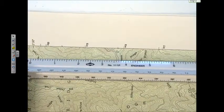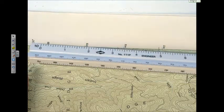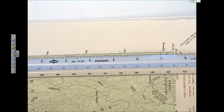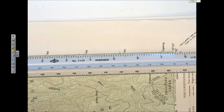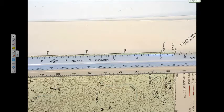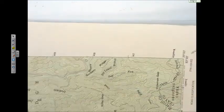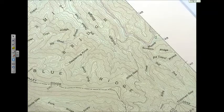Okay, there's 2.5 minutes up here, and then I'm going to measure all the way to this end, and you're just going to have to trust me when I tell you the actual measurement. So the actual measurement is about 7.53, something like that. So we remember the other one was like 6.22 something. This one is 7.53. So the scale is going to be different.